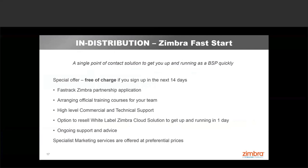So what can you expect from us, and what do we offer you? Well, basically, we are a single point of contact to get you up and running as a BSP as quickly as possible. We work EMEA wide, so I don't know what the geographical spread of people attending today is, but anywhere in EMEA, if you're in that region, we can support you. We invoice in euros, dollars or pounds, but we can also use TransferWise to transact in any or most currencies through that system.